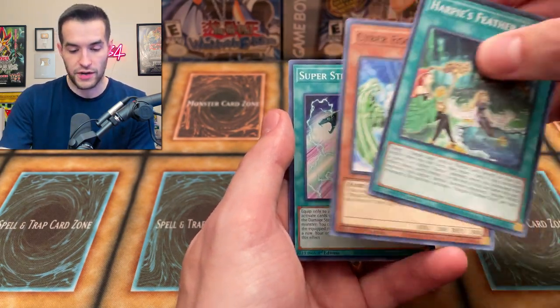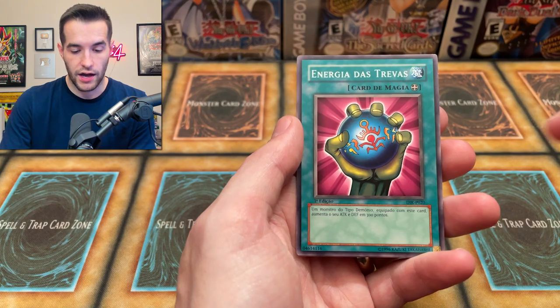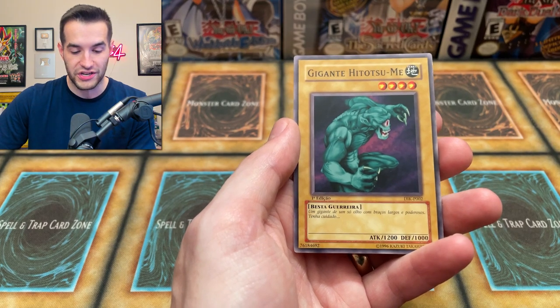Oh, that Ruxin Special. Oh, Egg Angel, okay. Hey look, we got a Metal Raiders common. That's cool at least. We got a, what is this? Portuguese LOB, is that what that is? Okay, kind of weird. And then another Portuguese LOB, so.